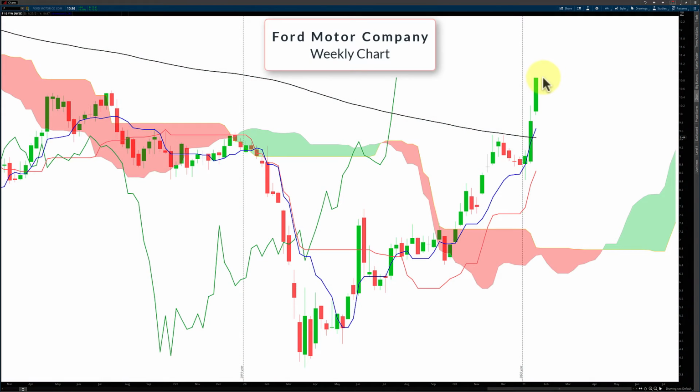I'm William Grantham for ichimokuweather.com with the stock market weather report for Ford Motor Company, January 20th, 2021. Ford is in the consumer cyclical sector and is an auto manufacturer.